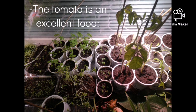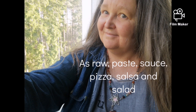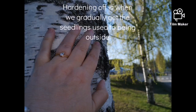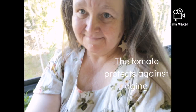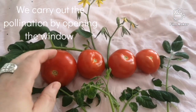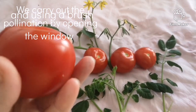The tomato is an excellent food, as raw, paste, sauce, pizza, salsa, and salad. Hardening off is when we gradually get the seedlings used to being outside. The tomato protects against aging. Collagen productive. We carry out the pollination by opening the window and using a brush.